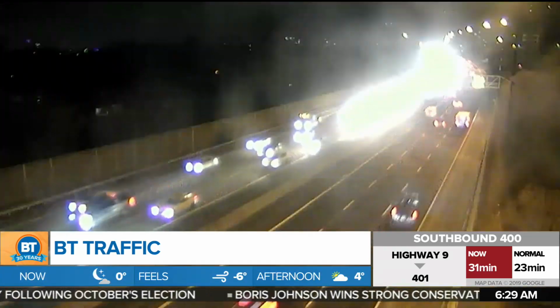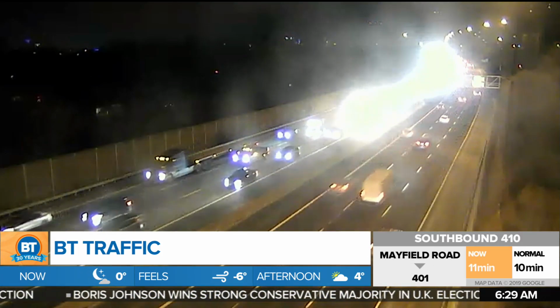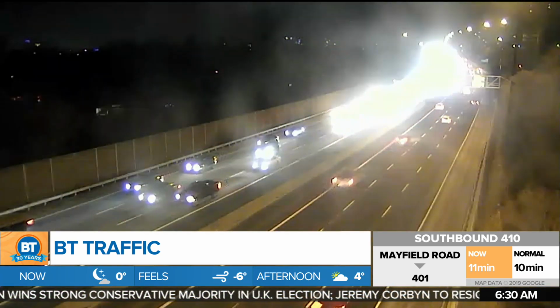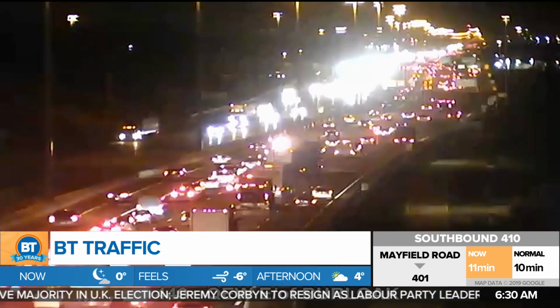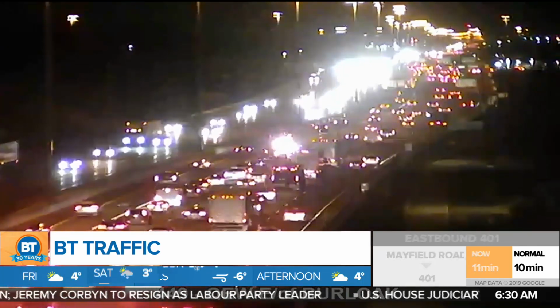towards that issue. Outside of that, you'll find it to be a pretty easy drive on the southbound 404 DVP combo, but starting to build from about the 401 to south of Lawrence. And it looks like we now have an issue on the eastbound QEW approaching Bronte, where we do have some lanes blocked off, all because of a collision. It looks like the left lane, and it's jammed up from approaching Burloak.